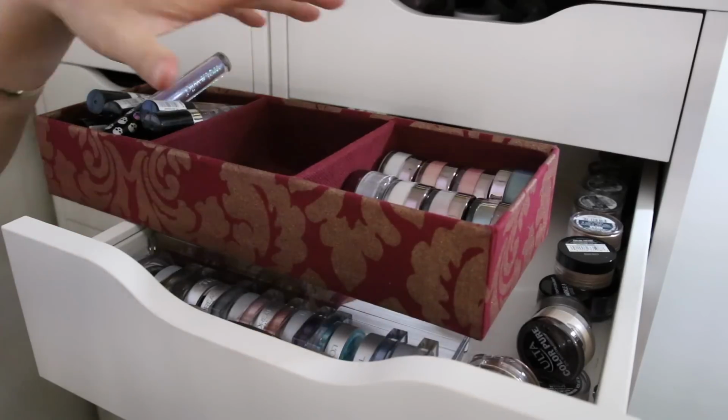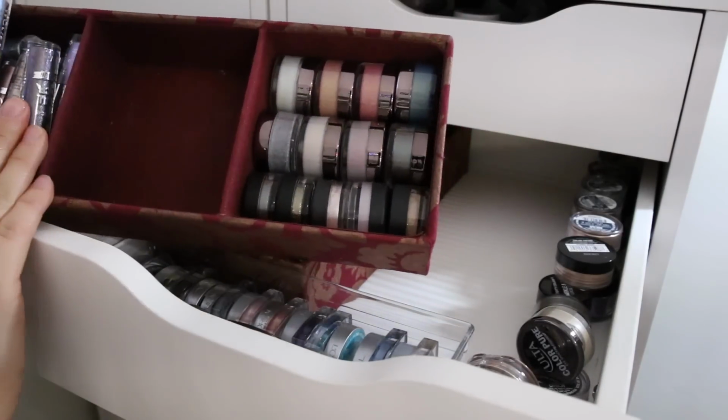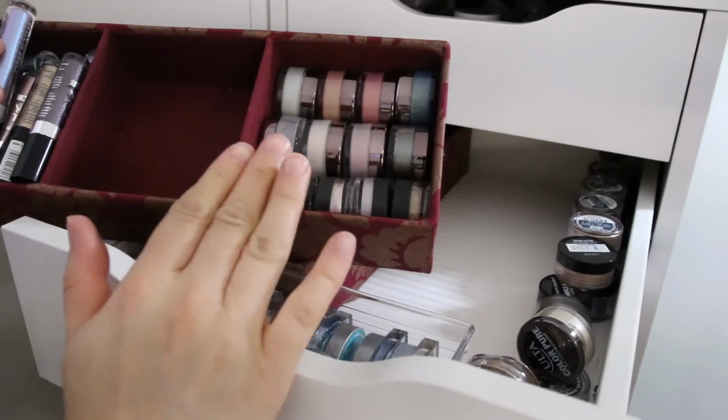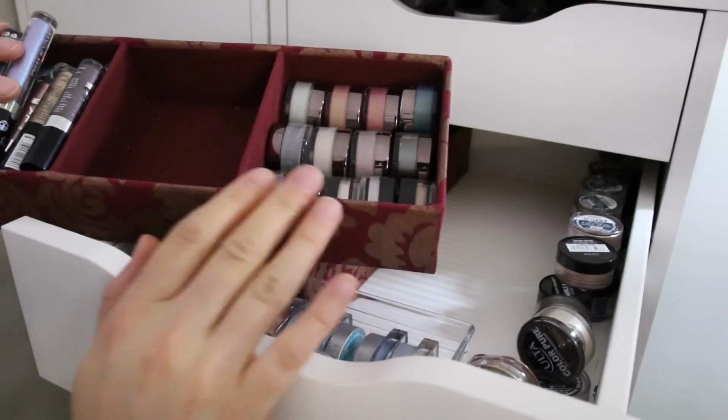And here I have Makeup Geek pigments, and I'm actually going to keep all of those pigments from Makeup Geek. I need to pull those out. They're so pretty and I just never use them, but I'm gonna keep all of them.